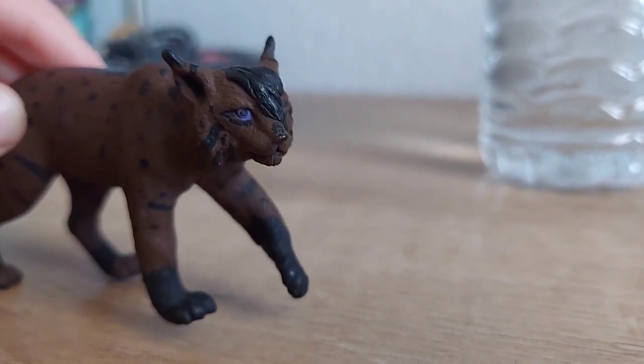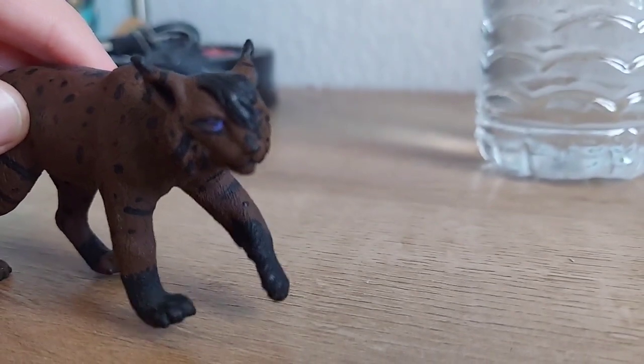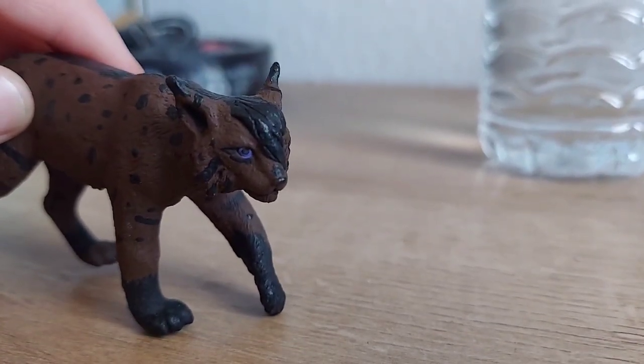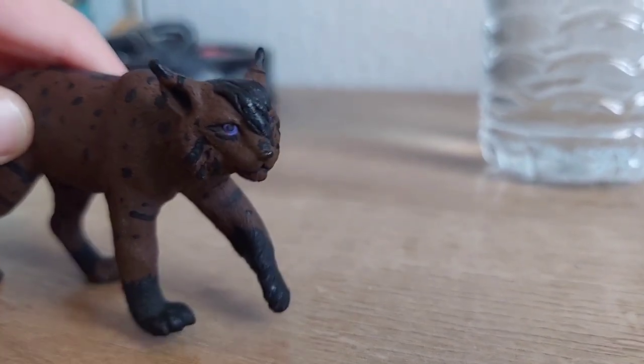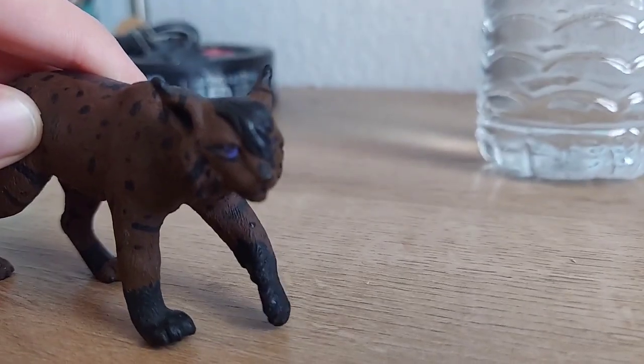And another thing, none of these are for sale or trade. They are all my personal collection. I might or might not sell customs in the future. I'm still deciding on that.